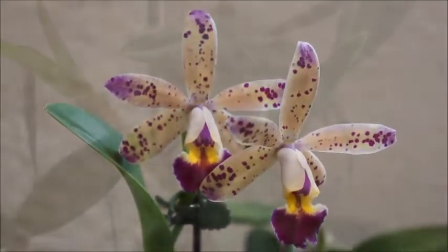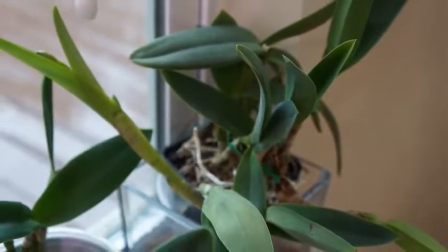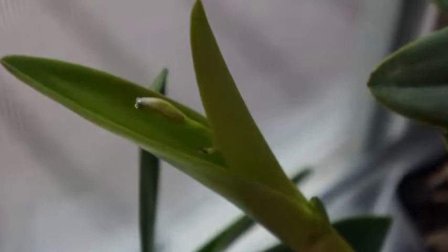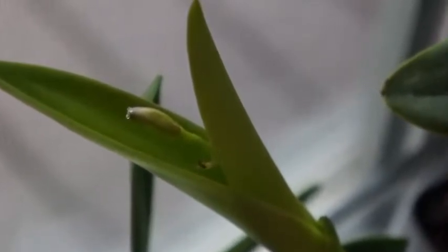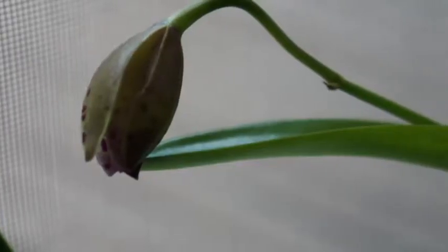And coming up, this is the same orchid, but a year later. In this current bloom cycle, it wanted to put out 2 buds, but eventually it only matured 1 of them. The other one just kind of shriveled up.